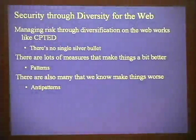And for internet security, it works pretty much like SecTech. There's no single silver bullet. There's lots of measures that you can use to make things better, and we also know that there are lots of things you can use to make things worse. So in SecTech, here's a classic danger sign: a combination of things that practically guarantee that you're going to run into problems.